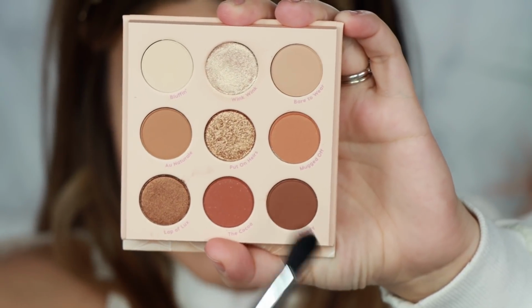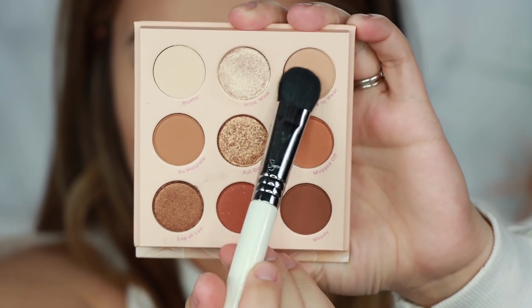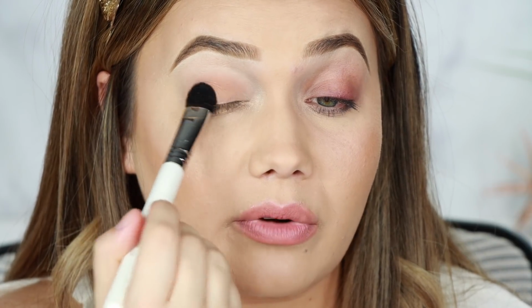The very next shade is Bare to Wear. This is a matte formula. I just love a soft brown. You guys know me. This one's super soft. Really, really light camel brown. Or, you know, it has a little beigey in it too.